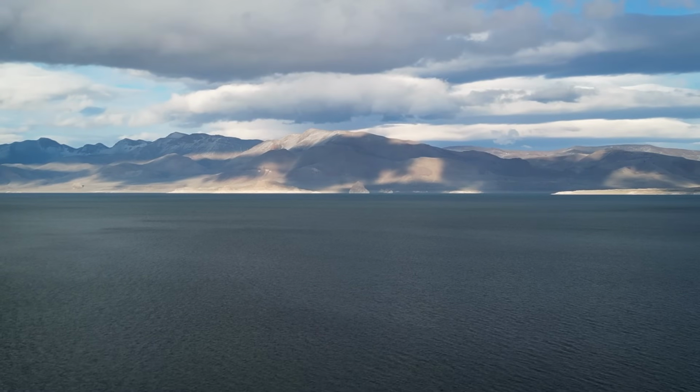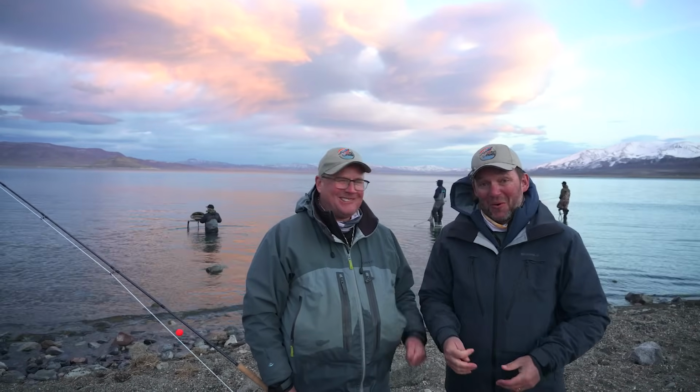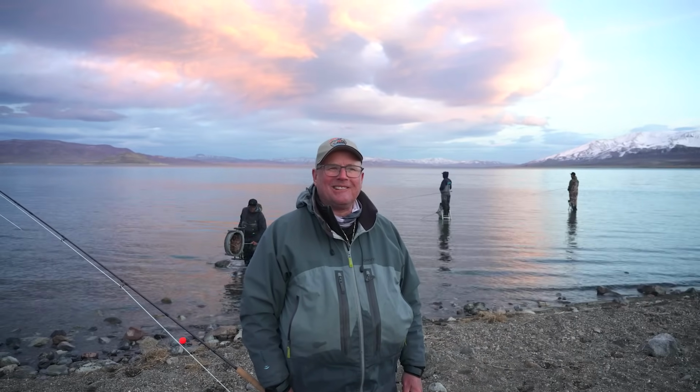It's amazing how chilly it gets when the sun goes below the mountains, isn't it? I know, but those cutthroat, they keep you warm. They totally do. What an unbelievable day two here at Pyramid Fly Co. on Pyramid Lake. It was one for the ages. It was. That double header, I'll remember that for a long time. That was super fun. And we still have tomorrow and the next day. And the next day. So let's go back, get warmed up, get some grub, get some rest, so we're good and strong for tomorrow. We have an early 5:30 day tomorrow. We do?